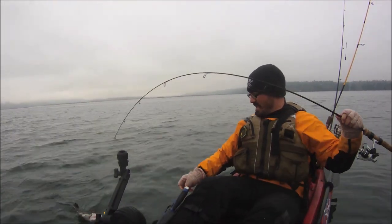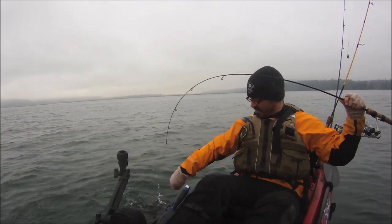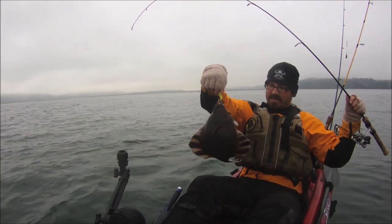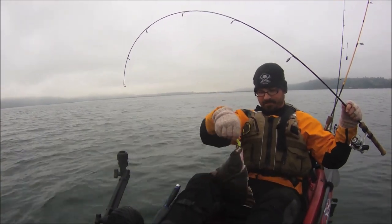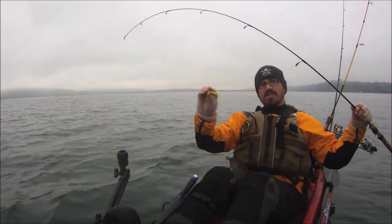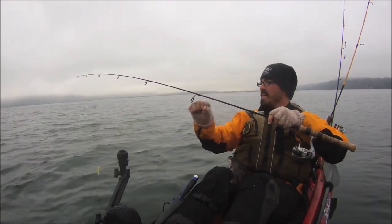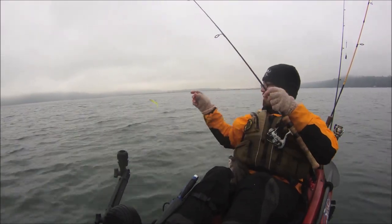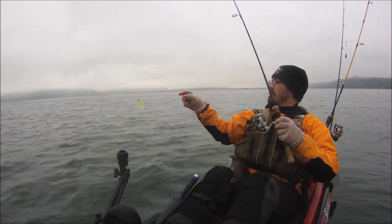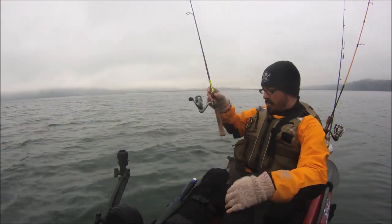Here he is. Now, if I can just get him in the boat. There you go. That's a beautiful one there. Look at that. I use barbless hooks as required in Puget Sound, but it also makes for great getting them off the hook. There's no fooling around with that barb. And since I do mostly catch and release here, I'll just take home a few so I can make some crab stuffed flounder.